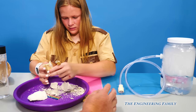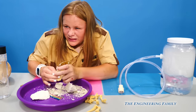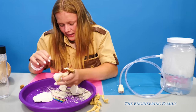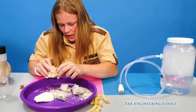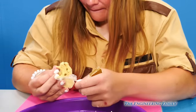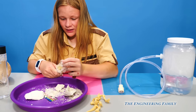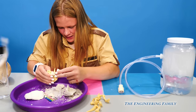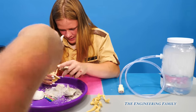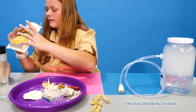All right, so these are the parts that we have of our Triceratops. Look at this! It's the Triceratops head. Oh, and I've got some foam here. Ooh, this looks like the actual torso of it. There's all this foam in here, and we're going to leave that in there for now. Well, let me see.